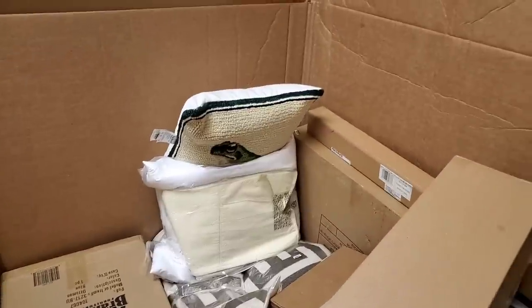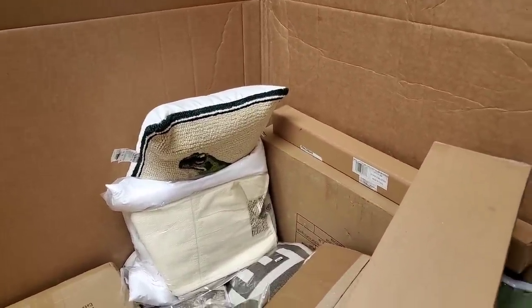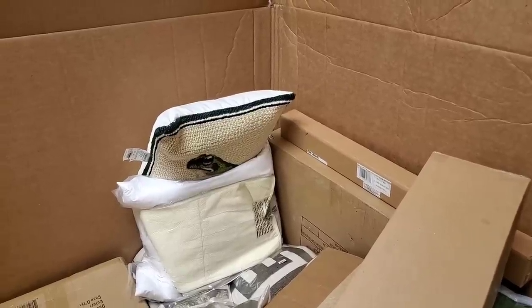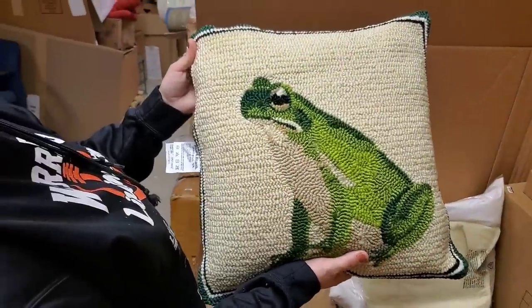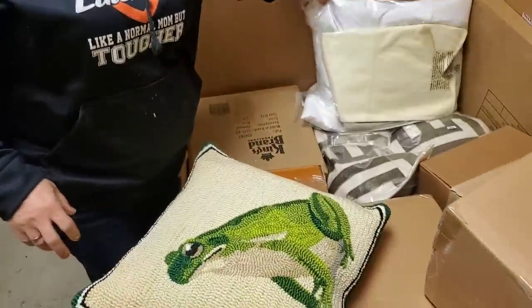We'll still sell it. Is that a lizard or a frog over there, everybody? Lizard or frog? On the pillow. I'm gonna go with frog. Could be lizard. Could be dinosaur. Frog. Hey, we got metal frogs. Everybody needs a frog pillow.